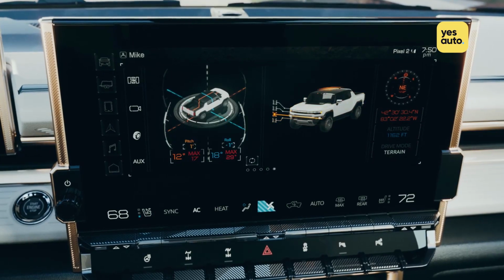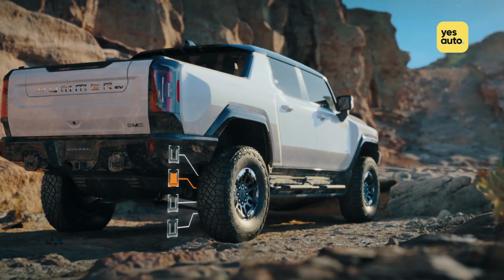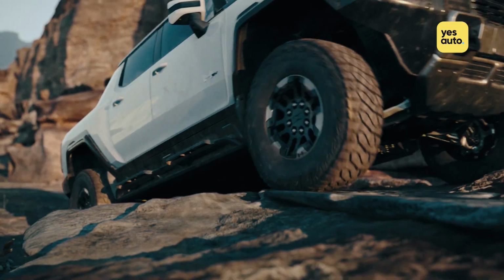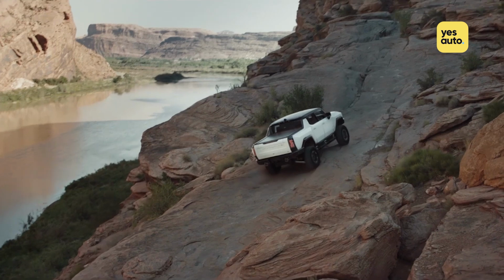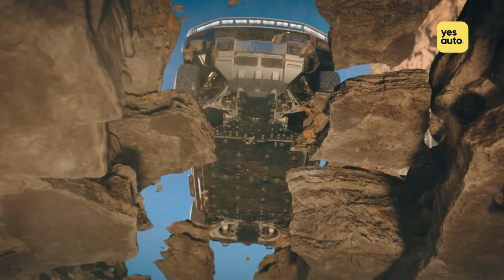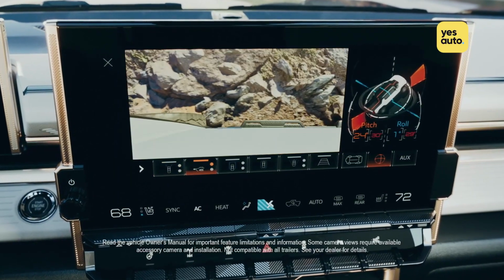But crab walking isn't the only cool feature on the Hummer EV. The electric truck comes with Extract mode, which raises the car's ride height by up to 149mm, courtesy of the car's air suspension setup to help overcome obstacles in your way. There are also 18 camera views to choose from, which should allow you to crab walk through terrain with ease.